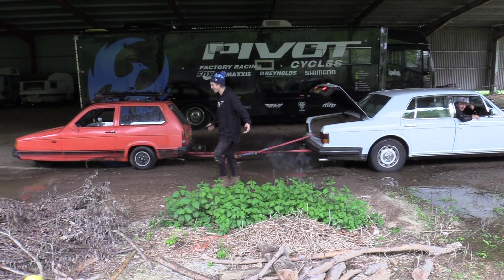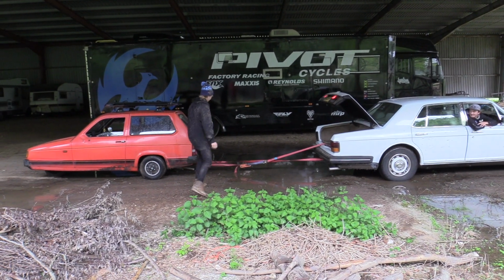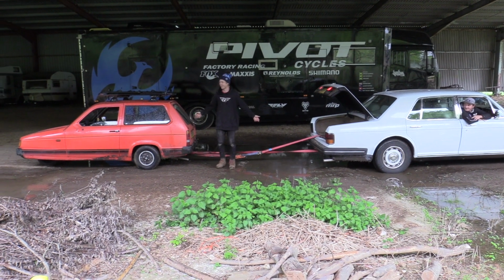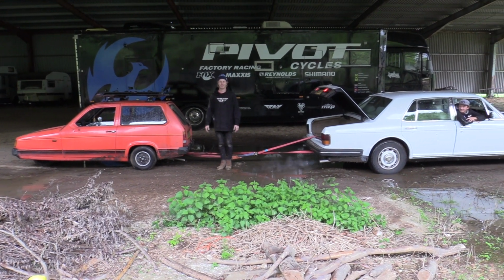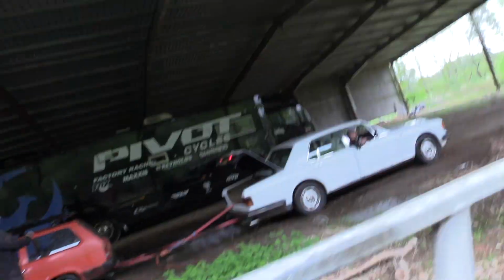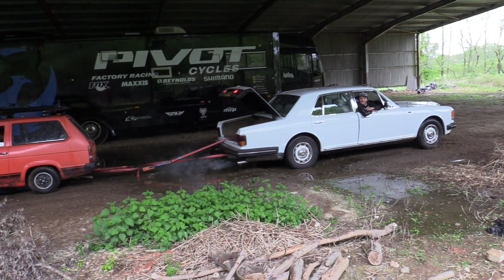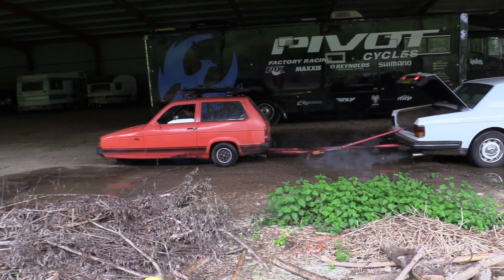Here we have it, the tug of war between the Reliant Robin and the Rolls Royce to set up. We've got a ratchet that hopefully isn't going to break. Can you see everything in one shot? Ish. We'll get him to go back further. We're going to 3, 2, 1, and as soon as one of us stops going one way, it's over. Yeah, get muddy. You're Reliant, maybe.